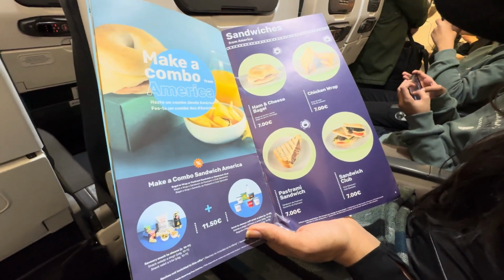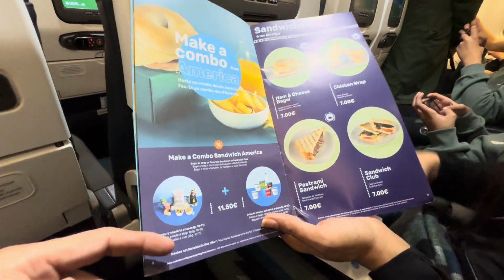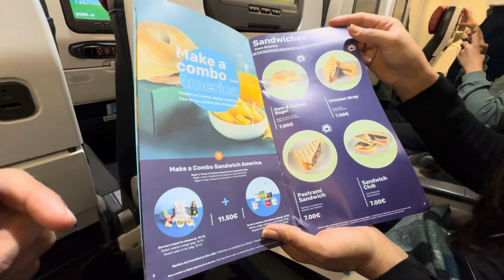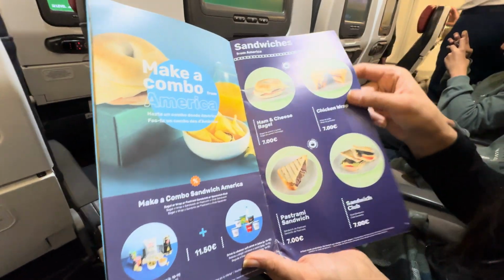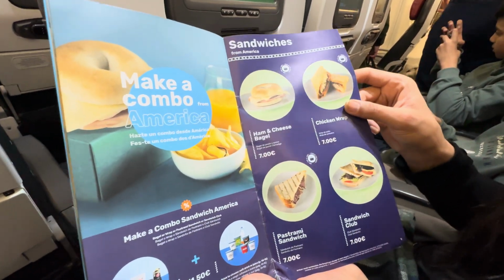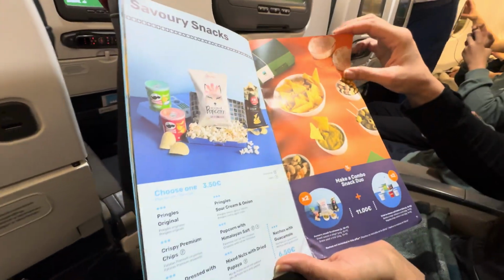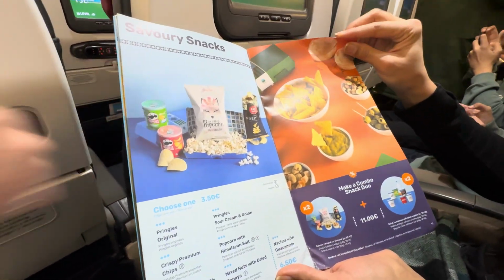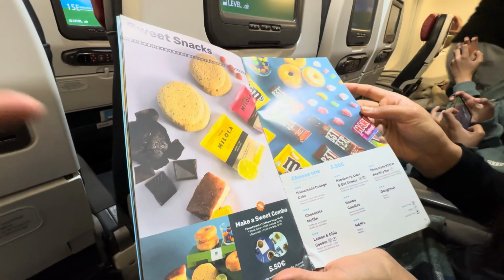Now you're on to your 7 euro sandwiches. You can make it a combo for 11.50 with a drink, bagel, ham and cheese, a whole bunch of these. And these are the ones from America. So any time you're flying from America, you can get these. These are the items that you can choose from. Then they have a bunch of snacks like Pringles, popcorn, and chips, and your cookies and desserts, including Haribo.